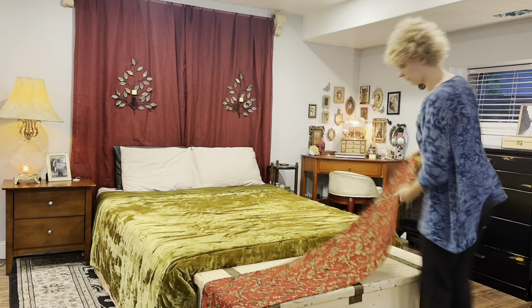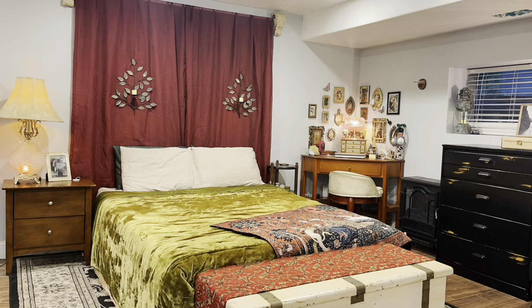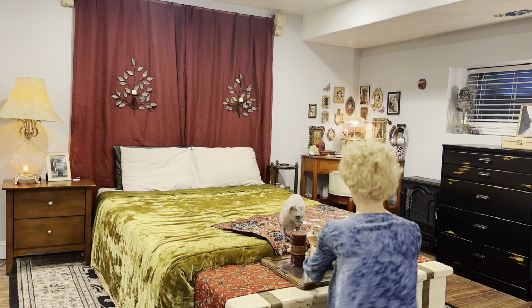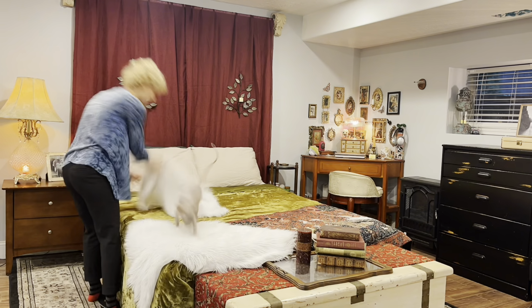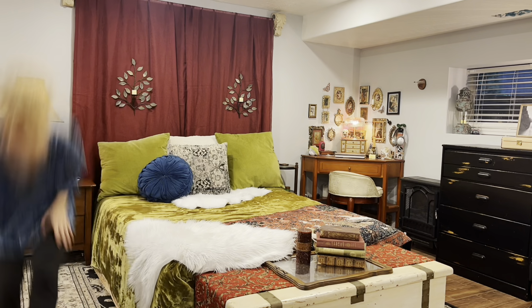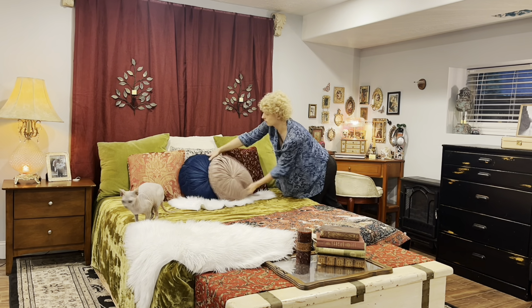Now I'm just adding some finishing touches like this tapestry I thrifted, as well as this one from Amazon. Layering is key for fantasy in my opinion, so I'm layering tapestries as well as stacking some books and candles and these fur rugs that I love because they're washable. And some more pillows and some biscuits. I think we're ready to show the final result.